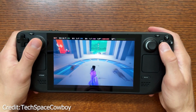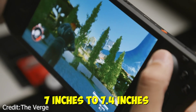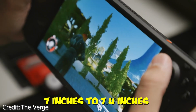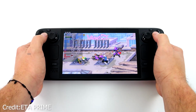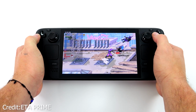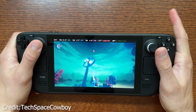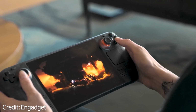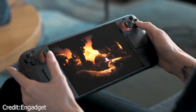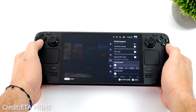The display has transitioned to OLED with thinner bezels, but the increase in size from 7 inches to 7.4 inches is minimal. The refresh rate has been boosted to 90 Hz from 60 Hz, but whether this change is discernible in real-world use is up for debate. Looking at storage, the OLED Steam Deck boasts a 512GB upgrade from the original 256, and the battery has been slightly increased to 50 watts from the previous 45 watts. While these enhancements seem promising on paper, the real-world impact may not be as significant.